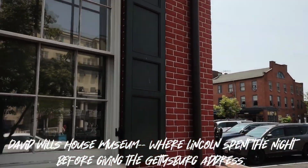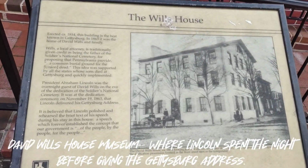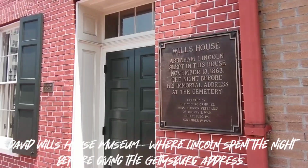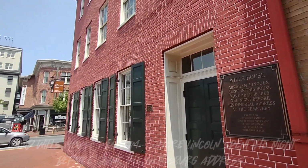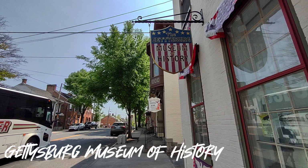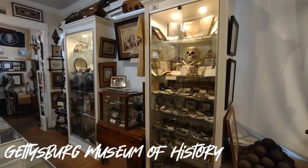There is quite a bit to do here as well, besides things to eat and places to stay. There are a lot of museums in town that you can visit, some that are specific to the Battle of Gettysburg, but also some different and eclectic ones. One that I stopped into was the Gettysburg Museum of History. It is a free museum and I highly recommend it.